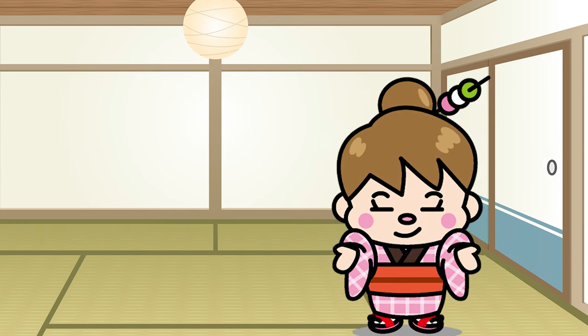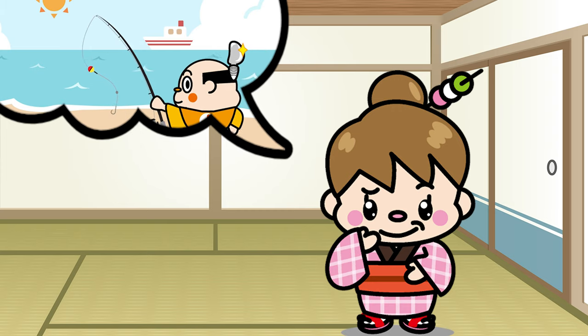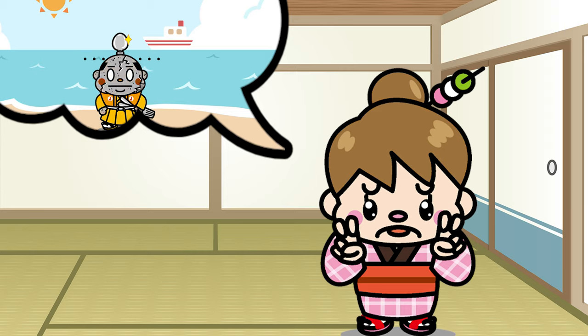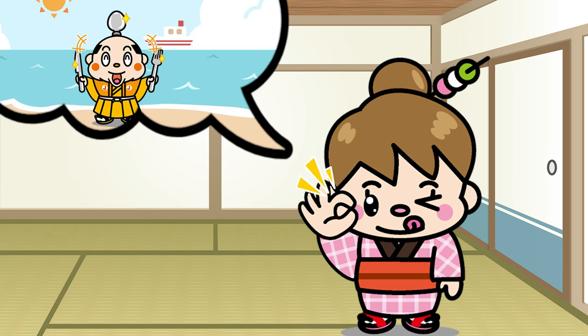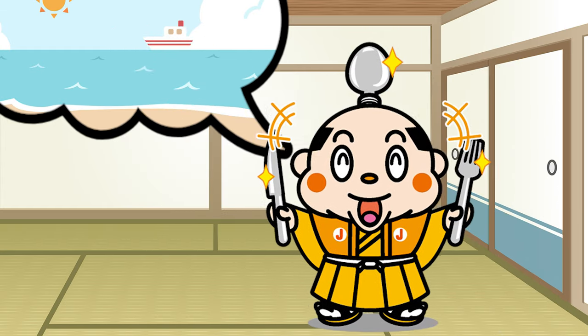Junjiro seems down since yesterday. He went fishing but couldn't catch any fish, so he's feeling depressed. He was saying, "Hey, I'm gonna catch horse mackerel and sea bream, so let's eat them for dinner." Why don't we go to this restaurant where you can go fishing and eat the fish you caught? That'll cheer him up. I wonder what kind of fish I'll catch.